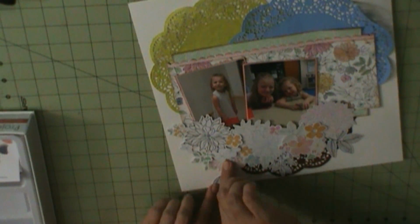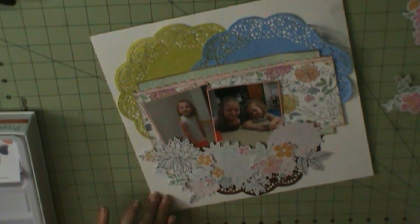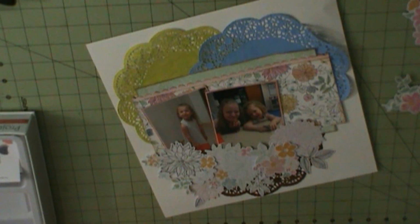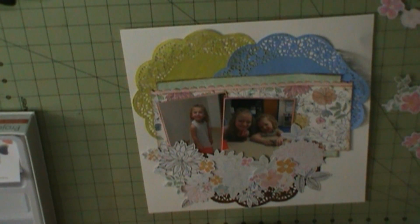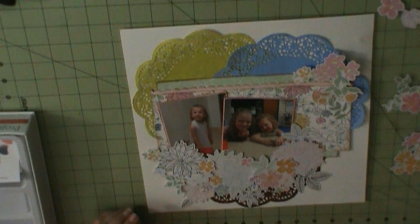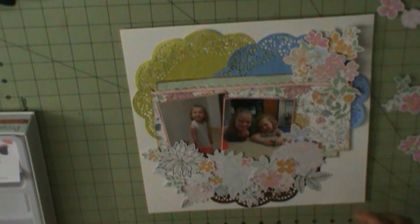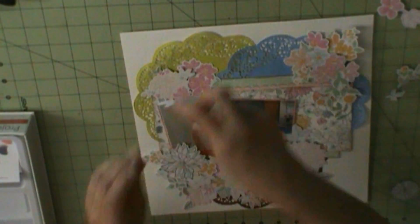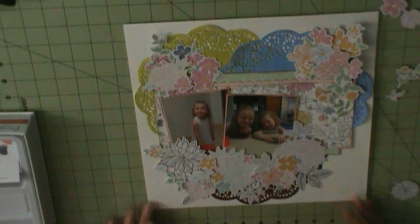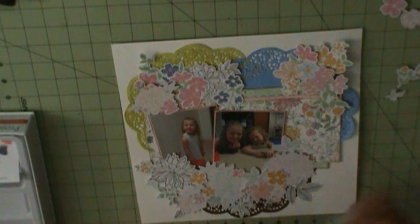So my die cuts are Pink Fresh Studio, My Favorite Story. I'm going to use some of those bows again. And they're Pink Fresh Studio, My Favorite Story as well. And I'm going to use a lot of these flowers because it's a girl page, and if I have any die cuts left, it's usually flowers.